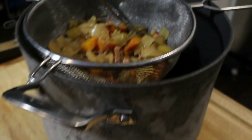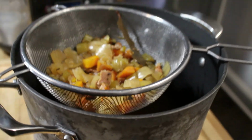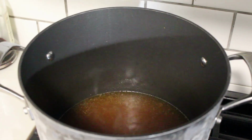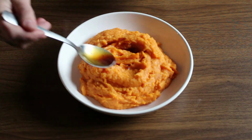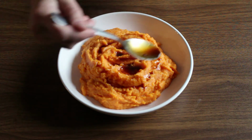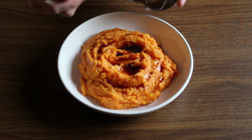Strained it out and let it sit in the fridge. Once it cooled down and all the fat came to the top, I skimmed the fat off the top. I reduced it down till it got super flavorful and rich and dark. I didn't even add any salt to this. I didn't need any salt at all. It was such concentrated flavor.